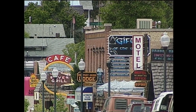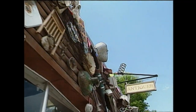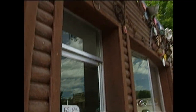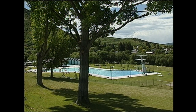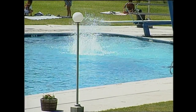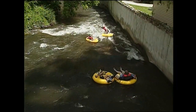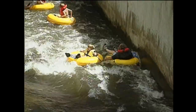Downtown Lava Hot Springs is lined with shops. The owner of this one likes to keep merchandise in a high profile, but the approach to business is as laid back as the town itself. At one end of town, pick your height on a high dive and splash into an Olympic-sized pool. At the other end, rent an inner tube and take a cool ride on the river. "It's a great place."